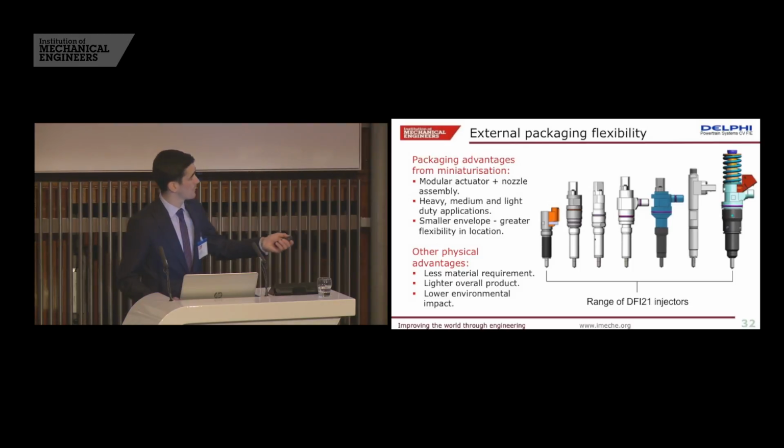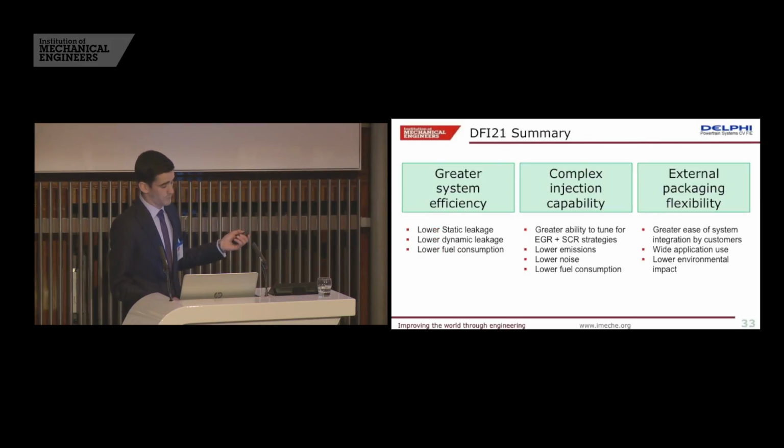As you can see here, the DFI-21 technology fits and operates in each of these injectors displayed here. So, the DFI-21 gives us great system efficiency, and also gives us the ability to achieve more complex injection, and it gives a greater packaging flexibility.